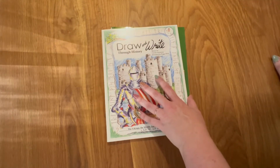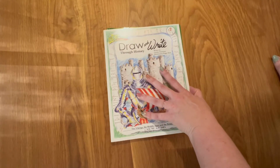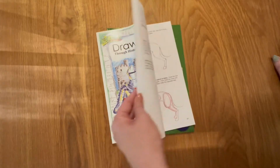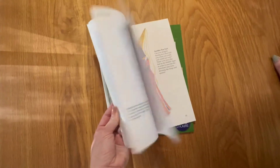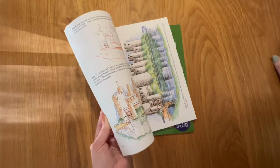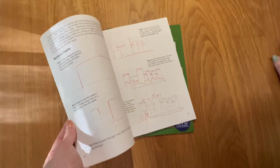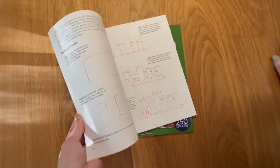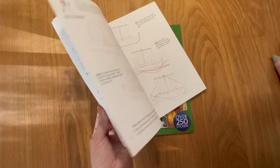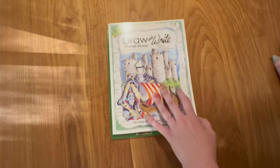Then we love the Draw and Write Through History series. We've done several of these. We've actually done this one before, but we're going to do it again. Because always fun to actually draw the things. I think she's drawn this castle like 10 times. We don't do a lot of the writing. We mostly do the drawings and read through it.